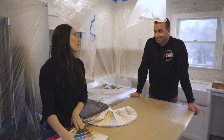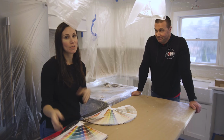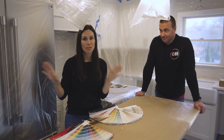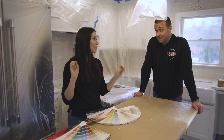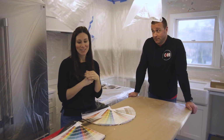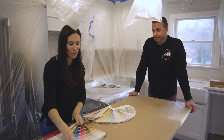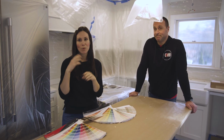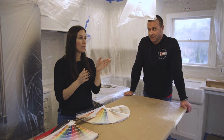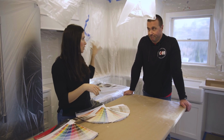Right. Well, one thing that we're gonna do, which is easy, is the trim color. Since we have white cabinets, we're gonna have all the trim match the white cabinets on the entire first floor. That way you don't have all different kinds of white trim happening. That's called a paint hack. So you don't have one creamy white and one cooler white, and everything's gonna look the same. So we will color match this. We will use it for trim. We will use it for the hood.